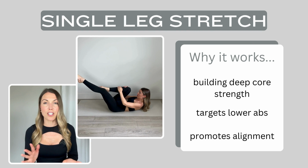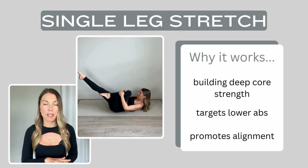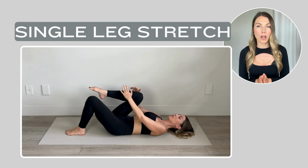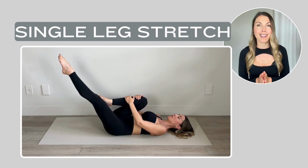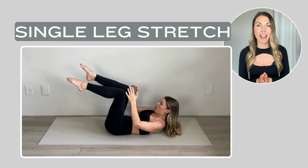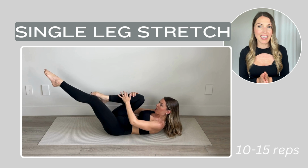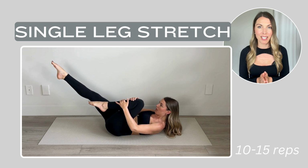The single leg stretch is a classic core Pilates exercise. It's great for building deep core strength and flattening your lower abs. For this exercise, you're going to want to draw one knee in toward the chest and extend the other leg out long. Pointing through the toes, take a deep inhale, and as you exhale, switch the legs, drawing opposite knee in toward the chest, tightening the core and keeping the chest lifted.